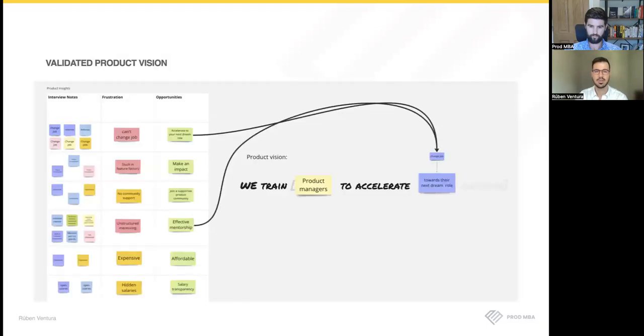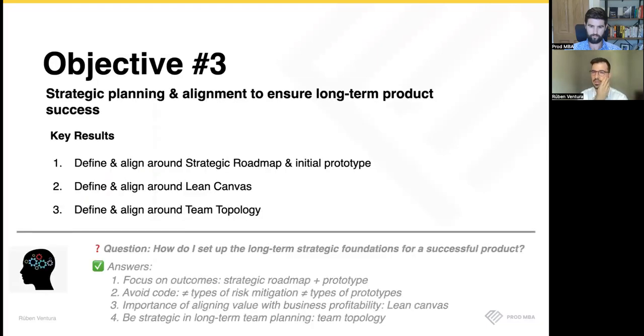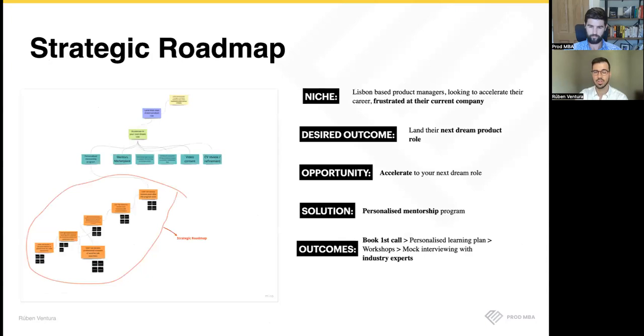And now it's about coming to objective 3. That is, okay, how do I set up the long-term strategic foundations for a successful product? This is really about aligning around the strategic roadmap and doing an initial prototype, the lean canvas, and also the team topology, which I'm going to cover.